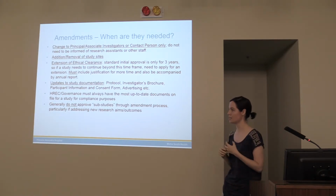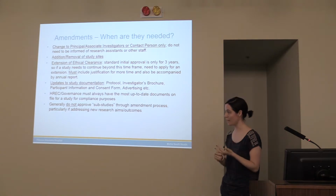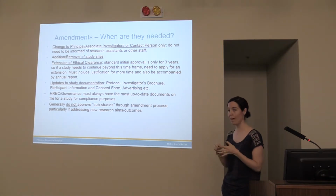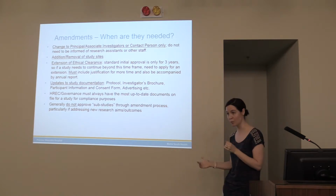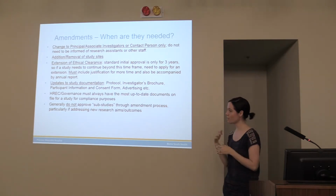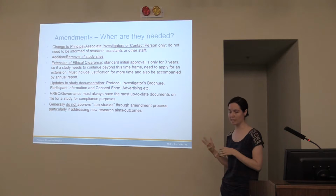and generally the chair's standpoint has been that if it has different aims or new aims or outcomes that are different to the original spirit of that application, he does not see it as a sub-study, but he sees it as a brand new study, separate. So what that would mean is he asks that it comes through either as a new low-risk study, if appropriate, or come through as a new standard risk.